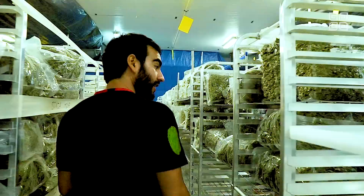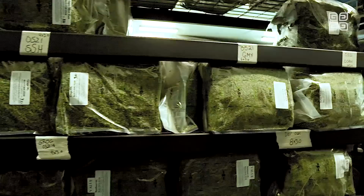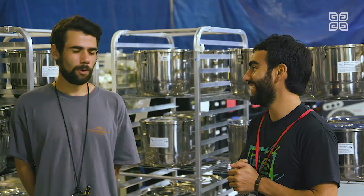Okay, how much weed is actually in this room right now? Because this is also our storage room as well, we're probably looking at over a ton, close to 2 tons, 4,000 pounds of weed. Wow. Dried, cured, packaged, and ready to go. Wow, the market is hungry. We're ready to feed it.